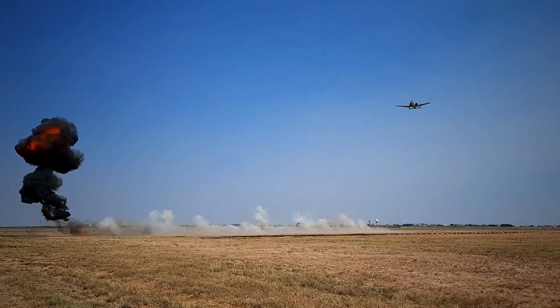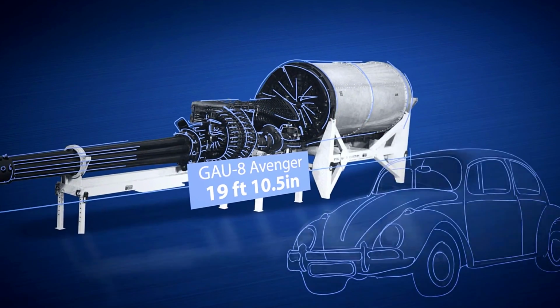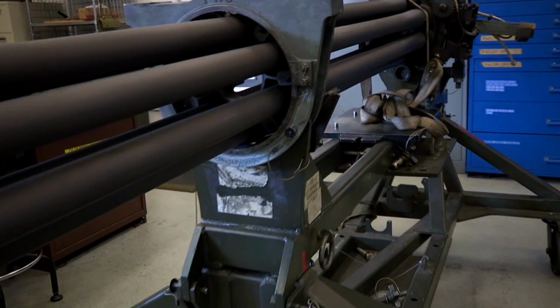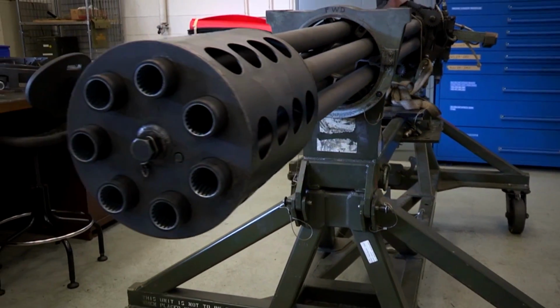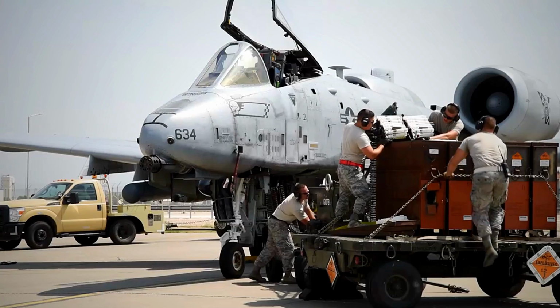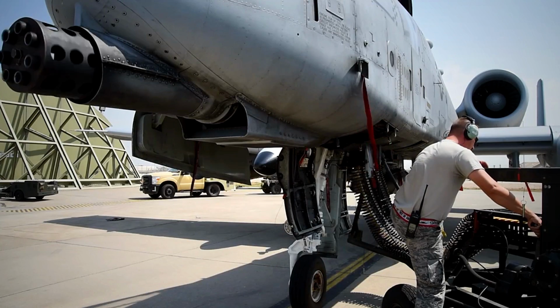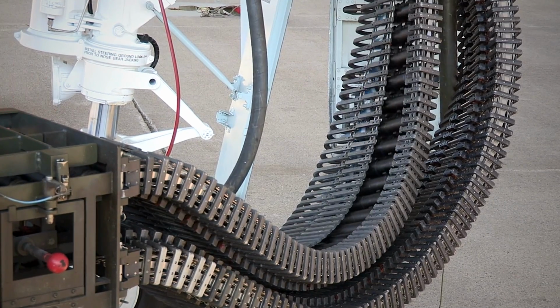The rotary cannon measures 19 feet from the muzzle to the rear of the ammunition system, which measures 34 inches in diameter and is 71 inches long. Plus, it weighs 620 pounds, but the drum and the feed system with maximum ammunition increase the load to over 4,030 pounds.